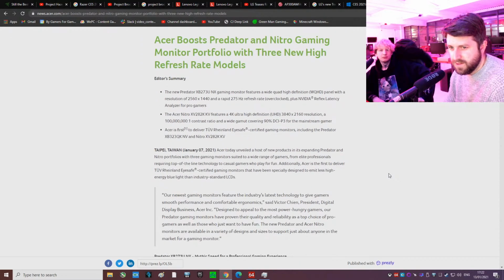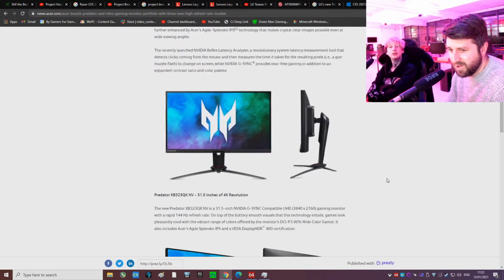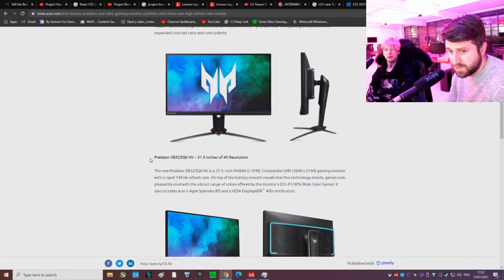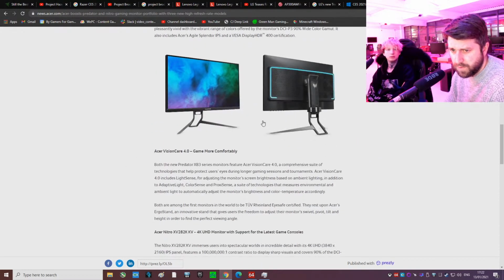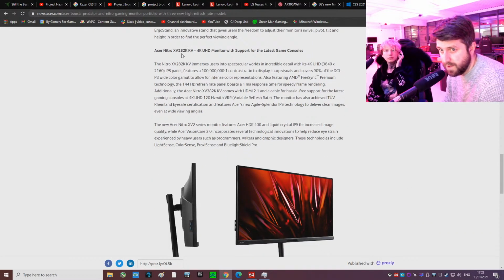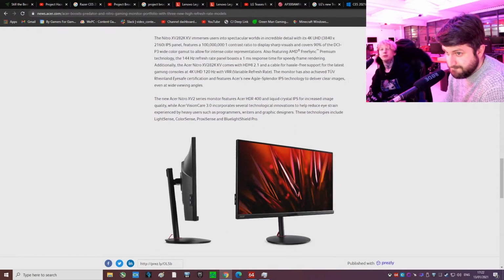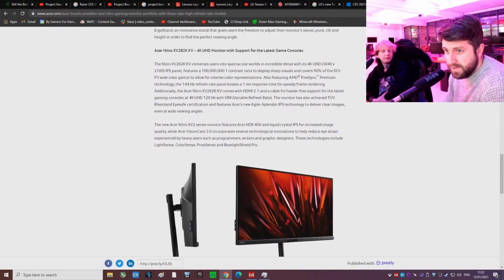Acer. I like the Acer Nitro monitors. I like them a lot, and they've got a couple of new ones, so I think these are all new and just been announced. This one definitely, the XV282K. HDMI 2.1, I think, on it. So yeah, it's 4K.